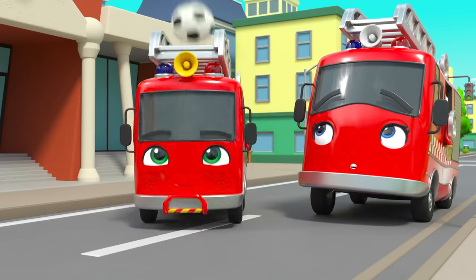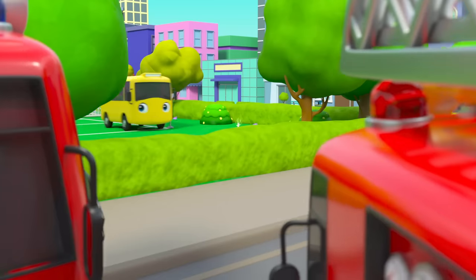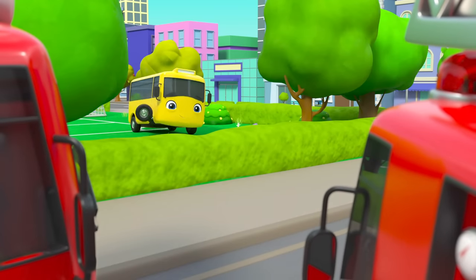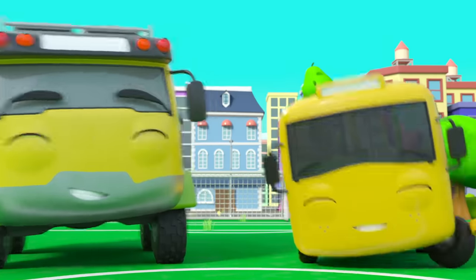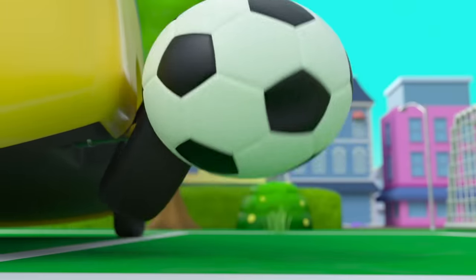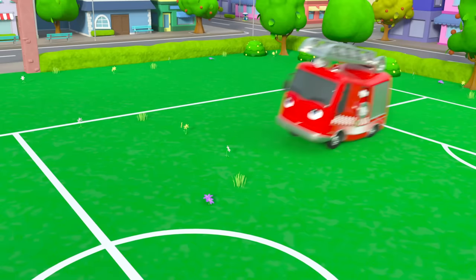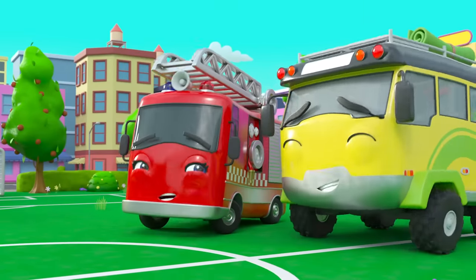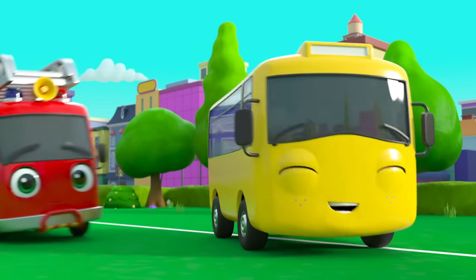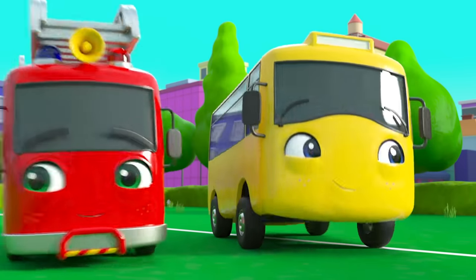Oh look, it's Ash and Mommy Firetruck. Buster is inviting them to join the game. Great idea, Buster. It's buses versus firetrucks. Let's go. Buster takes the ball. Ash dives in front. Mommy shoots for goal and she misses. Oops. I think Buster has another idea. I wonder what it is.